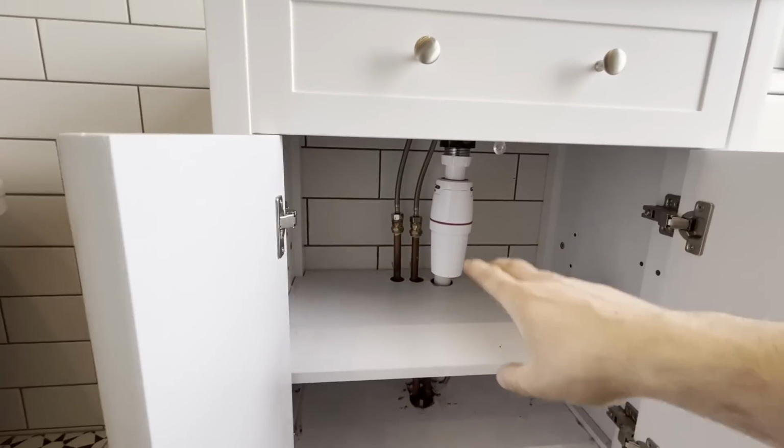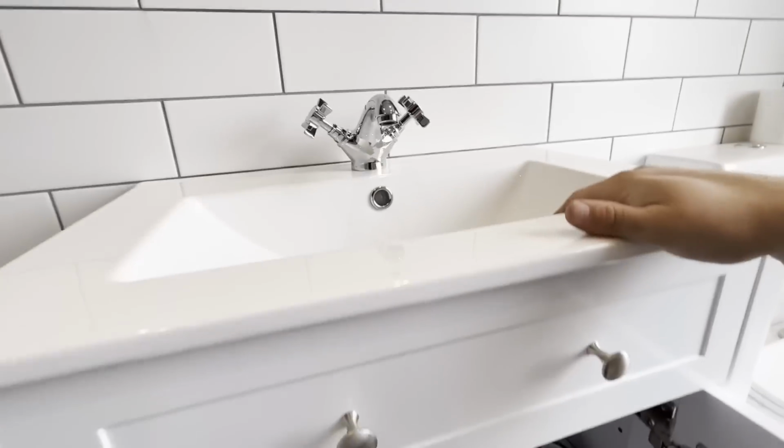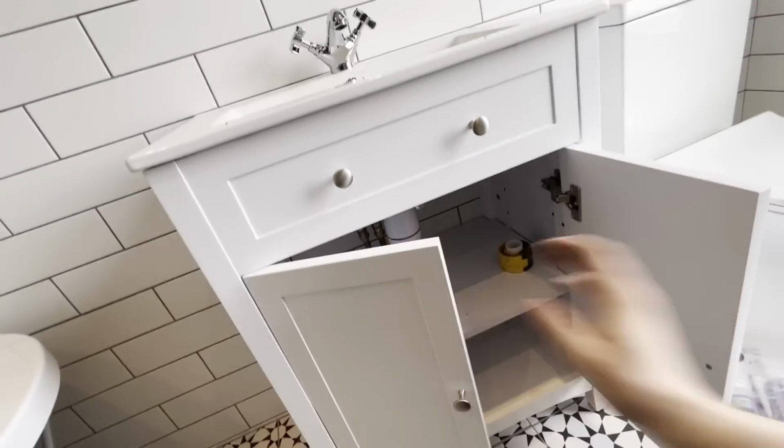Right, so that's all done. So we'll test it out, put in a full bowl down, make sure it's not leaking. And that's the basin fixed in place.